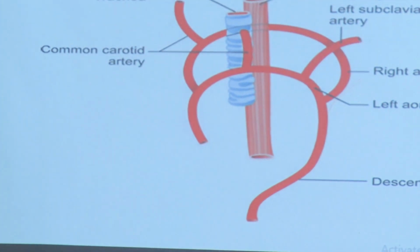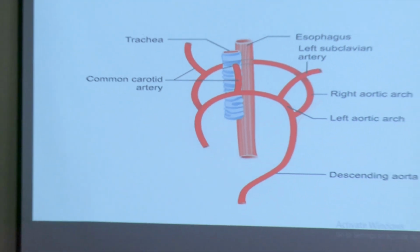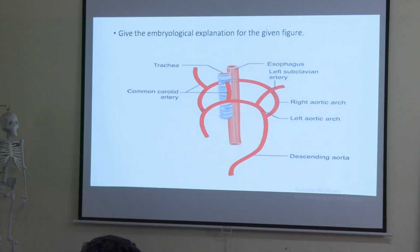What you said is right. Okay. But they have added one more word there, polyhydramnios. So we have to think about that also, right? So I'm asking one more question, guys. What is going to happen if there is excess of your amniotic fluid? Give the embryological explanation for the given figure. First you just explain what you can see in that figure.